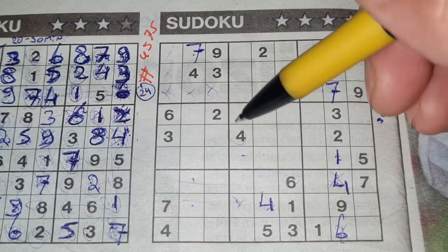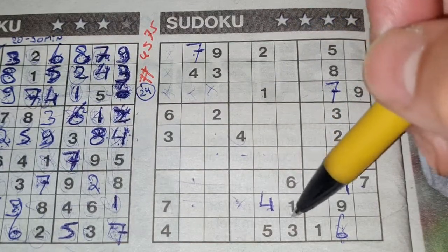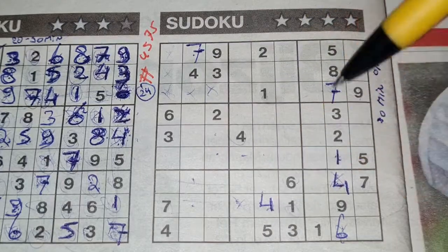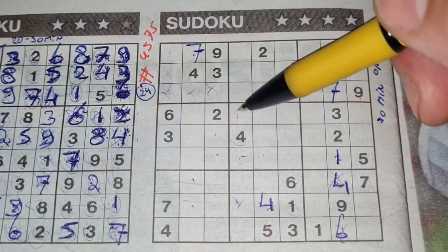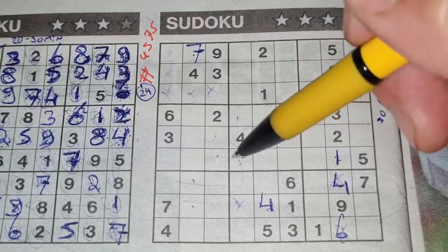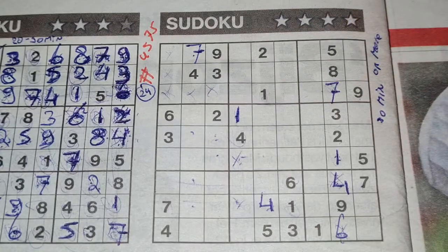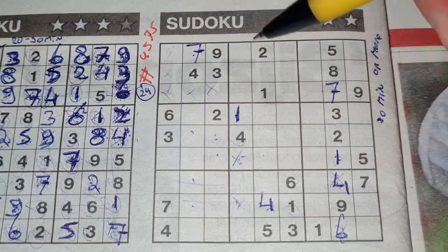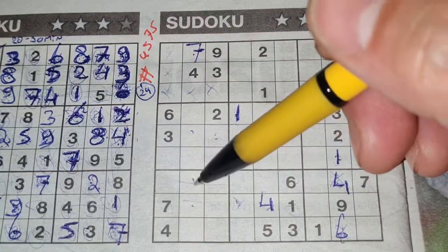Wait. The 1 in this column, the 1 in the middle column. So in the column next, the only 2 places left for the 1 are here or there. We see that 1, no 1 there, so the 1 should be here. One. Okay.